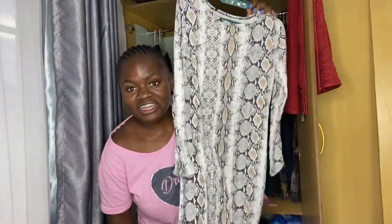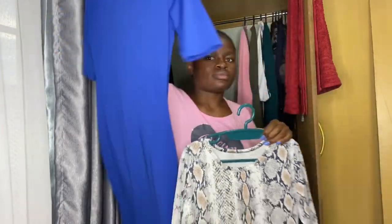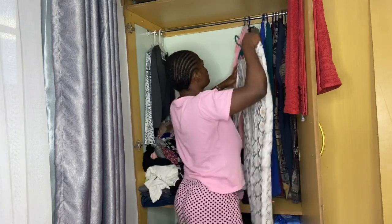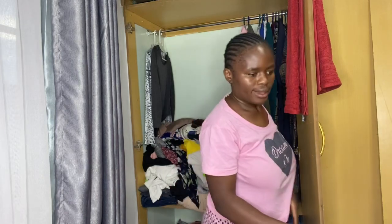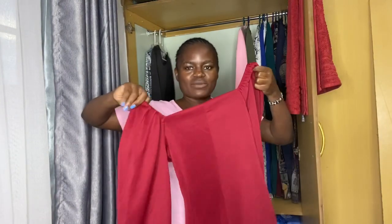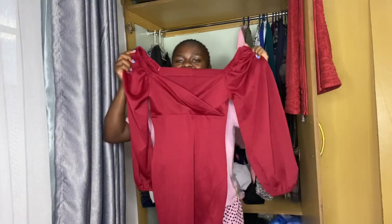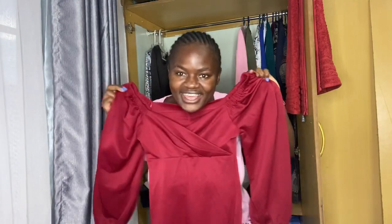For wife material, because it's really long and I will need to reduce it a bit, this one suits me really well. I'll put them here because I've never worn them. And this one, I really love this one and I might wear it maybe this weekend. What do you guys think? Let's see here. It looks like this because it's not on the body, okay?